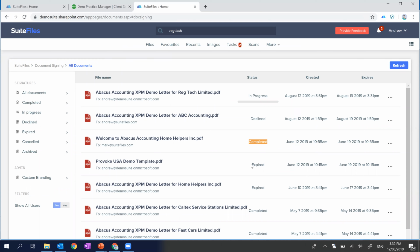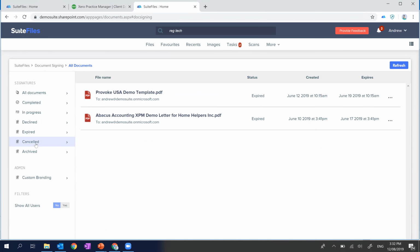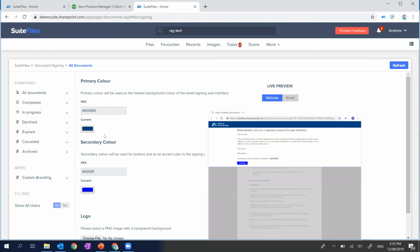This one here has been completed. These next two have expired. They've gone past their use by date. This one right down the bottom has been cancelled. So that means I sent it out for signing, but then chose to cancel the document. And all the different categories, you can aggregate by them using these filters over on the left-hand side here. Another thing with our document signing is you can actually do some custom branding. So custom branding allows us to put our logo and some of our own colors into the emails that are sent and received by the people signing the documents, but also around the web page that they're using when we get the document signed.